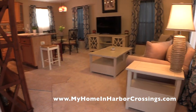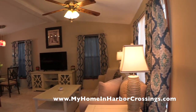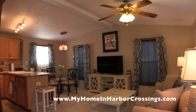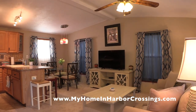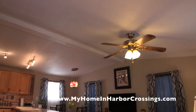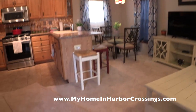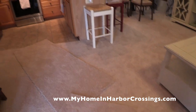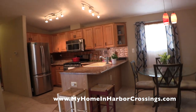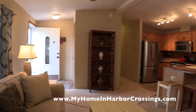And here you see the living room. This is brand new carpeting, all new painted. You've got a living room fan. You've got a little dining area in the back with a fabulous chandelier. That's so pretty. We're protecting the carpeting there. Look at this granite countertop. It's amazing. And I love the lighting in the kitchen.